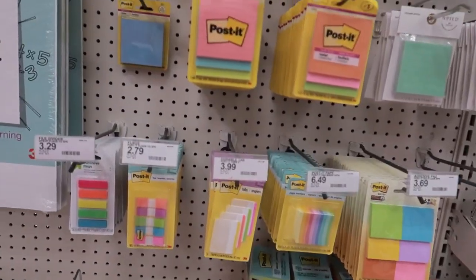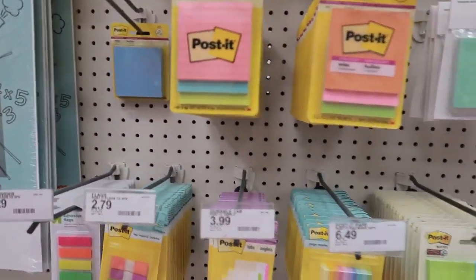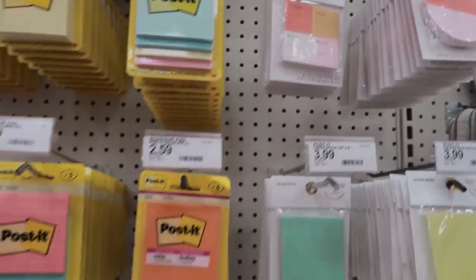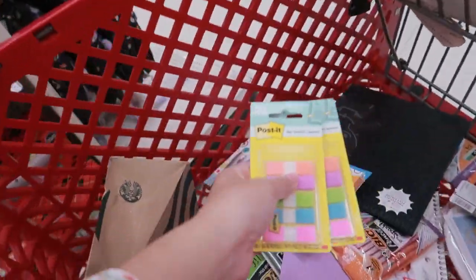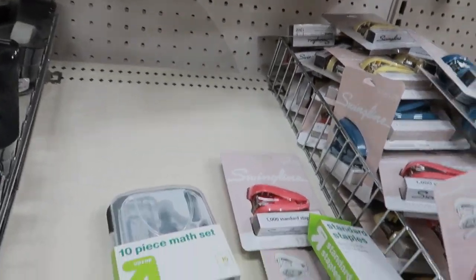Post-it notes. I might get these. So tiny. But it's so cute. I've been waiting for the pink version since like forever. But it never showed up.